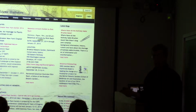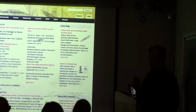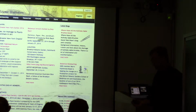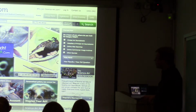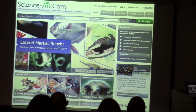They're down to 0 full-time illustrators. The zoology museum is down to 1 full-time illustrator. A lot of the work is being subbed out in terms of freelance work. So that's the GNSI. They have a marketing webpage that any person can buy a page on this.